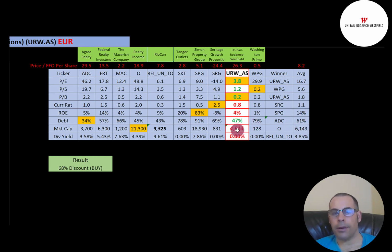Their market cap is $4.9 billion US dollars when I convert it. The average REIT in the industry is 6.1 billion, and they don't pay a dividend. The average is 3.85%. The highest is RioCan at a whopping 9.6%. So if you live in Canada, get some RioCan.